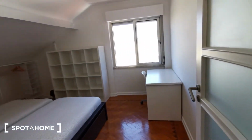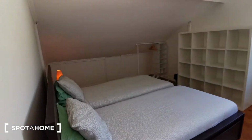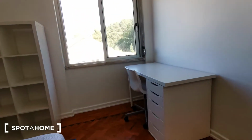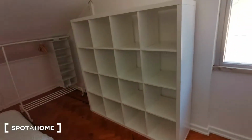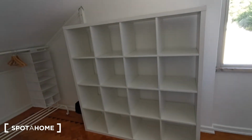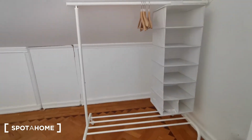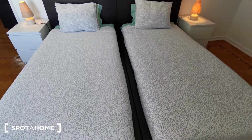And we go to bedroom number one. A desk by the window. A little box-styled storage compartment. Some hangers. And two single beds.